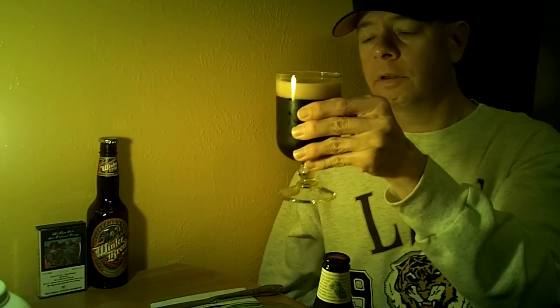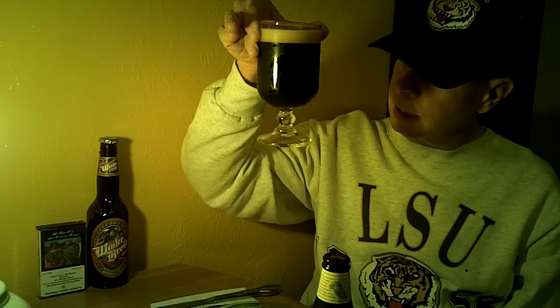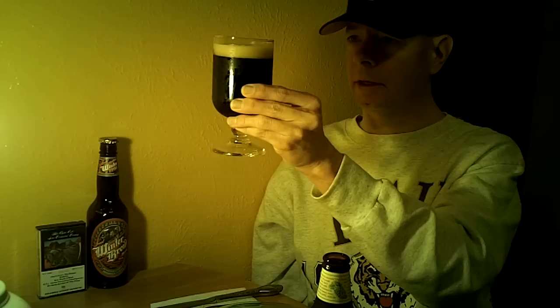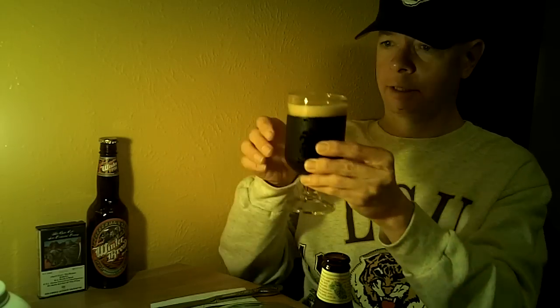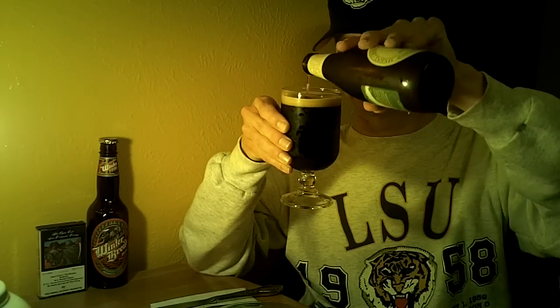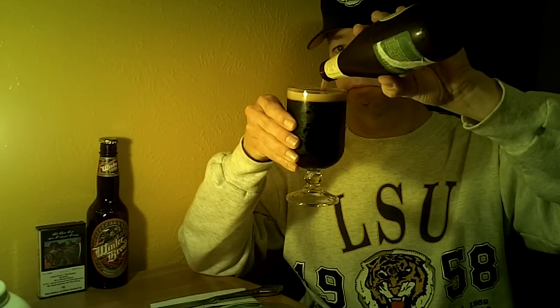Okay, we have a thin to medium beige head and a dark but not hazy ruby red appearance. This is very similar to the Blue Moon Winter Abbey Ale that I reviewed yesterday. Alright, the head is pretty creamy.